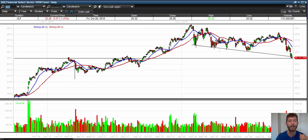So this is the XLF financials sector chart here going back 2 years. I'm going to cover the XLF chart. I'm also going to cover a few of the main components here of XLF and go over some of my favorites that I like for individual trades on their own. So XLF, there's two reasons why most likely we'll get a bounce out of XLF.